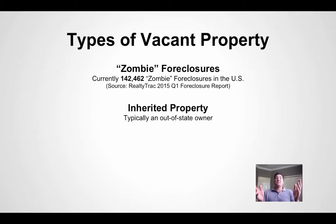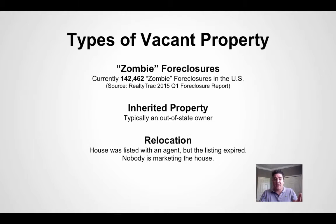It's amazing how many people will have a property worth $1, $2, $3, $400,000 and the house just sits vacant and they don't deal with it because they're too lazy or whatever, or they don't realize, hey, as soon as I sell this, I'm going to get a whole bunch of cash. So believe it or not, that happens. So that's an inherited property owner.